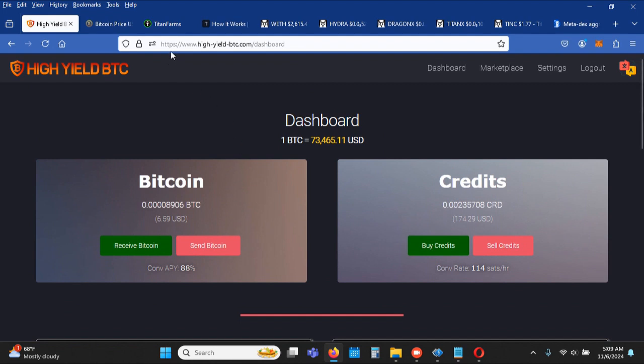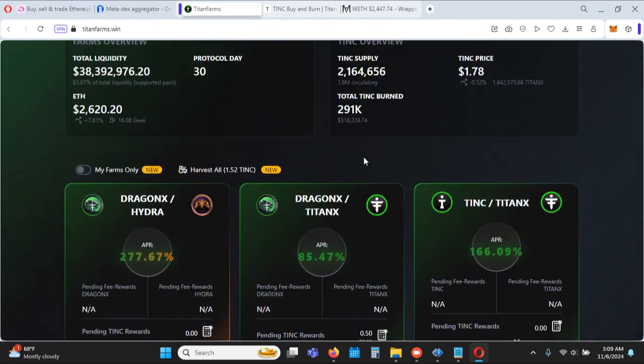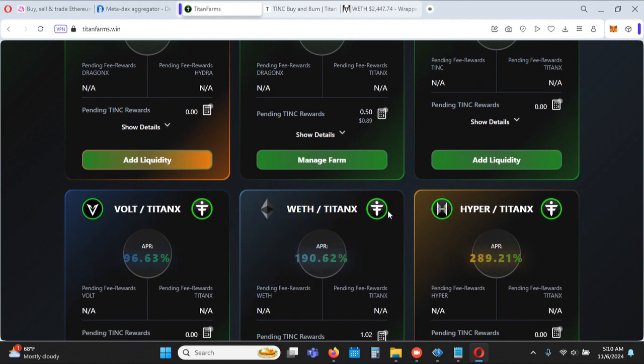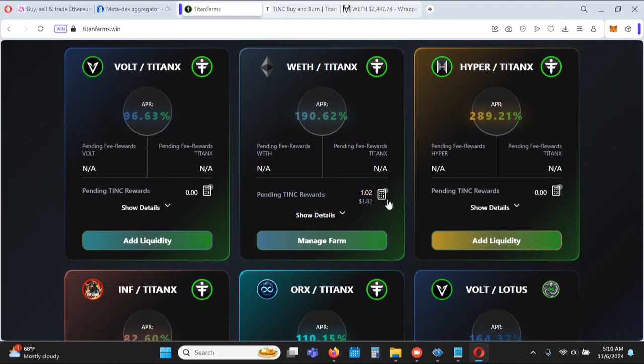All right, guys. So this is now going to be in competition again with what we're yielding out on the farm. It is definitely outperforming the Titan DRAGONX as far as the returns or the pace of the returns. And it's about the same as what the ETH TITANX token is doing.